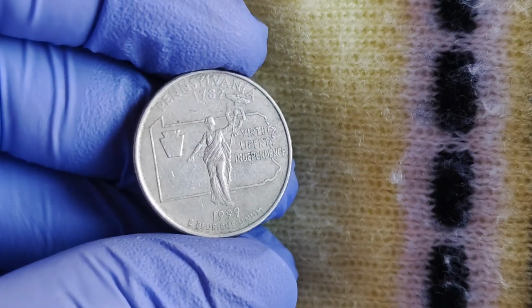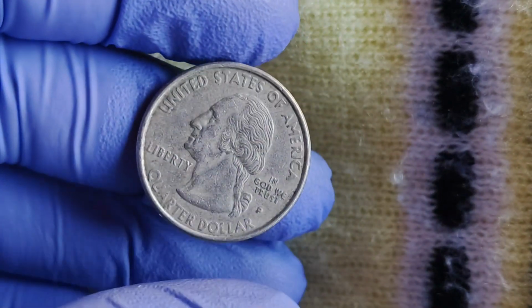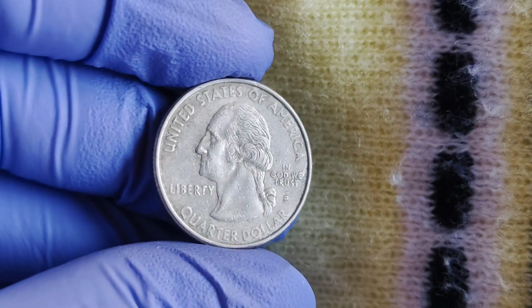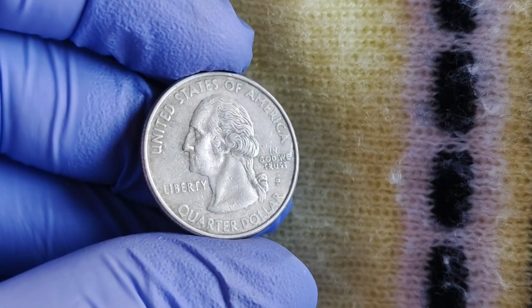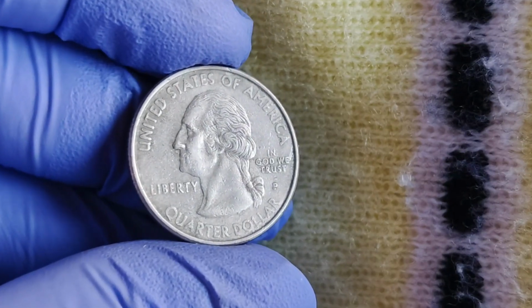Some say it was human error. Others whisper that it was intentional, created by a worker who wanted to leave behind a signature, a secret, a hidden treasure in plain sight. But one thing is certain.